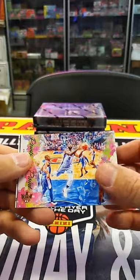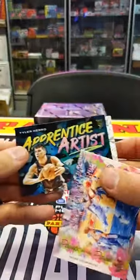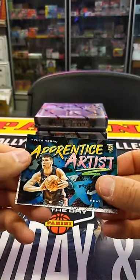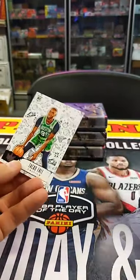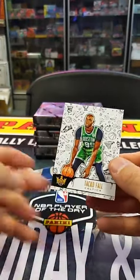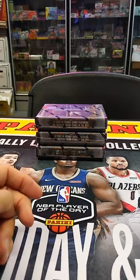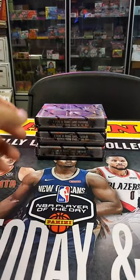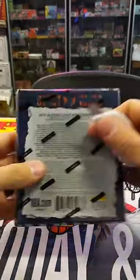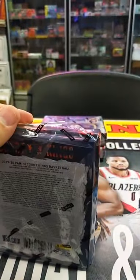Andre Drummond. Tyler Herro, artist apprentice. And the back one, Taco Fall, going out to Boston. Some cool looking cards, the back cards, with all the black and white designs. Number 14. Someone going to call something big here?